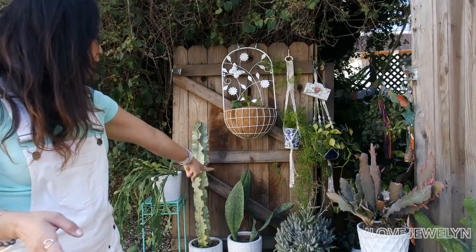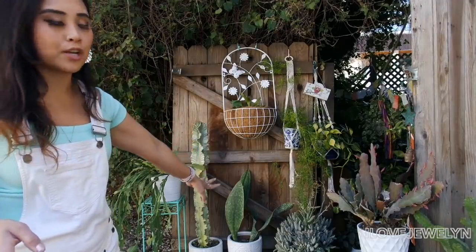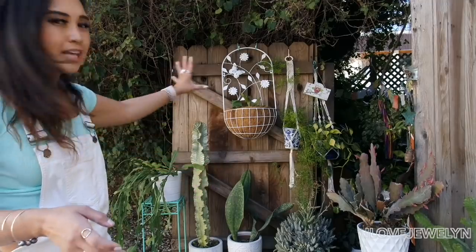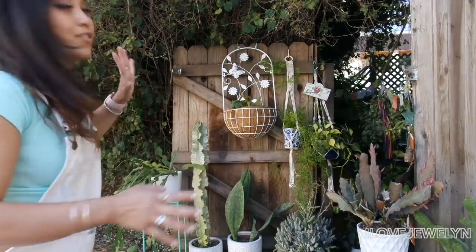And then this is my rescued cilantro, my Kalanchoe, which I got with Catherine, put up in a nice white planter. So that's like the first part that you see when you come into my home on the left side.